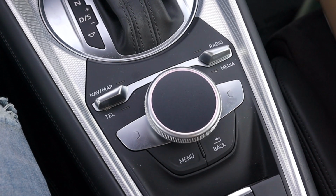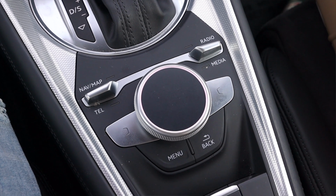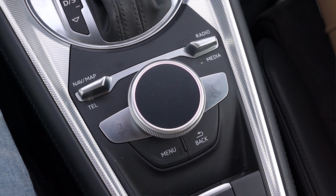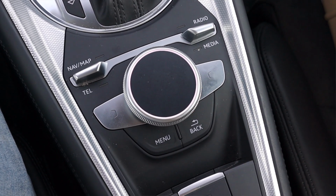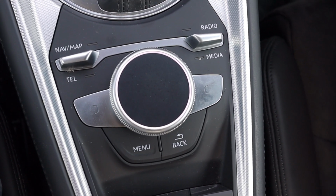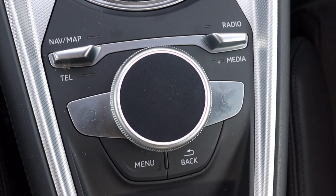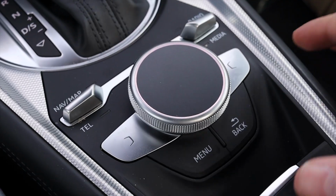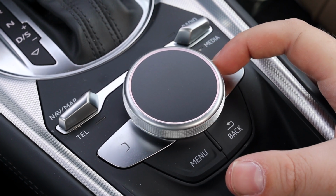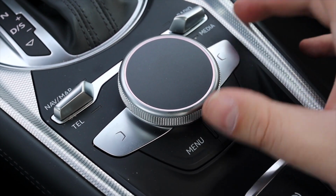Then down in the center, we have more controls for the center screen. So you can actually use this as well as the steering wheel controls to control everything in your gauge cluster. On normal Audi products, I love this, and I do love the feeling of it. I like the feedback, the tactile feedback. It clicks every time you twist it.